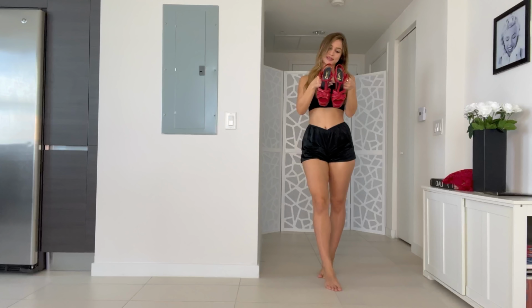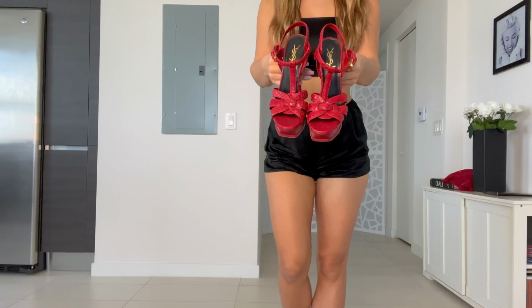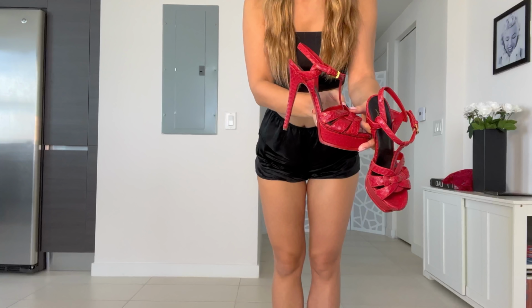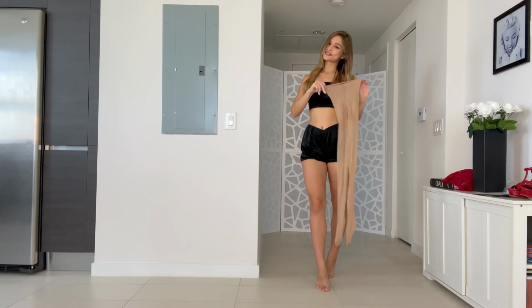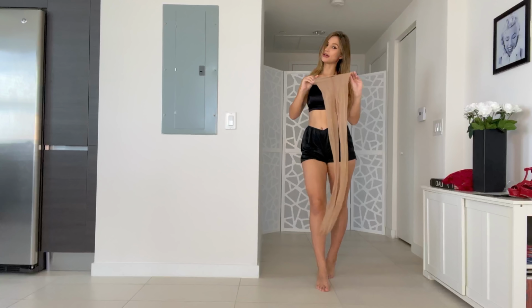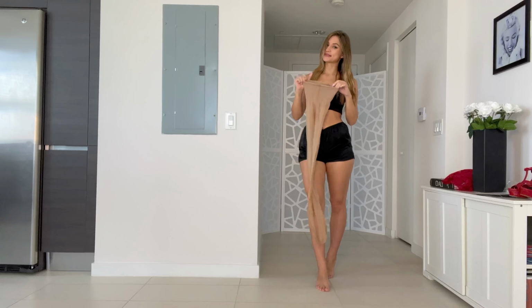I will be pairing it today with matching dark red heels that look like this, and they have a pretty high heel, and I think they'll match the dress super well. And of course, I'm going to add some hosiery today for a nice and polished look. Plus, it's my hosiery channel, so I always feature some type of hosiery.